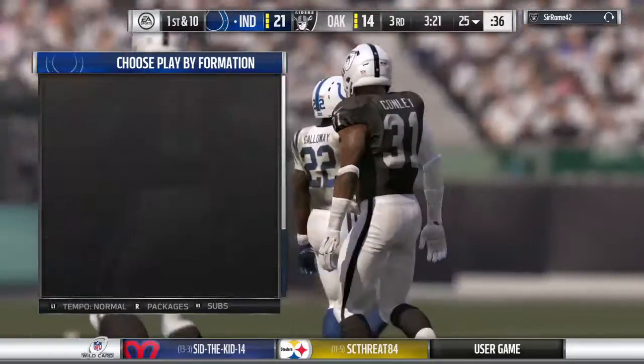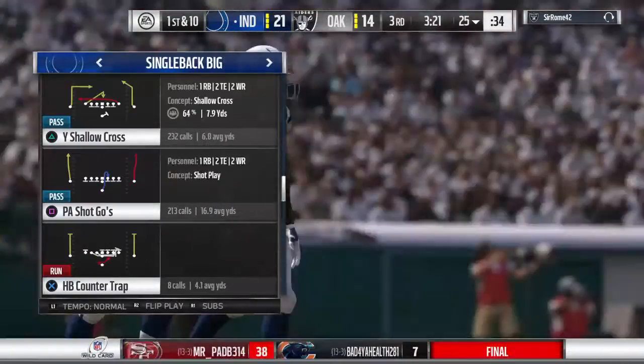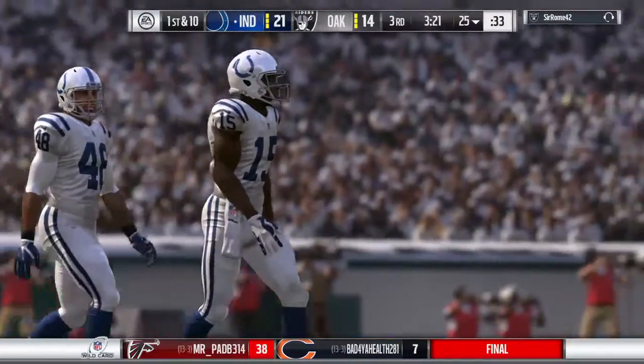Here's the Colts now as they get ready for their first possession on offense of the second half.